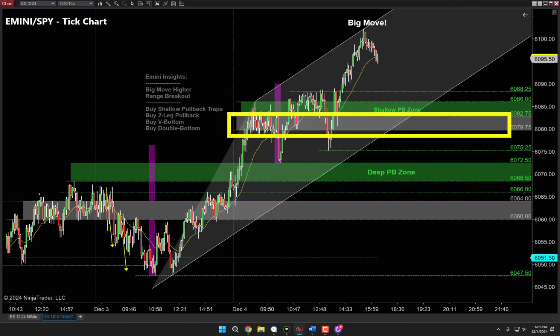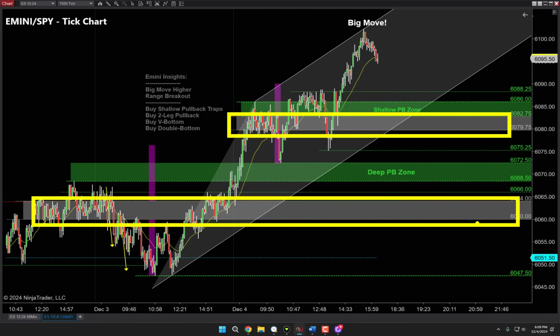Range below us and range below us. Now, why are these ranges so important? Well, if you watch my videos often, you know that breakout pullbacks are one of the most consistent things I know about trading overall. You'll notice I have a breakout pullback zone right here and a breakout pullback zone right here.